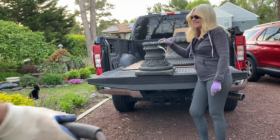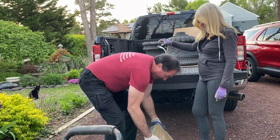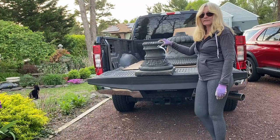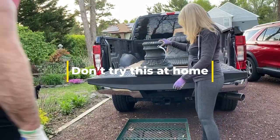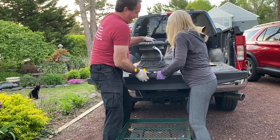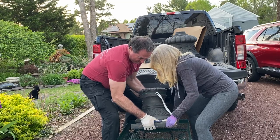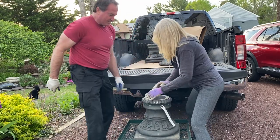It's so heavy. Okay, so what is your plan? We're just going to lift this down? These we're just going to lift right down and put on the cart. No fingers. Okay, I got it. All right, there we go.